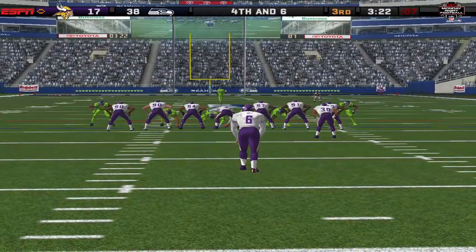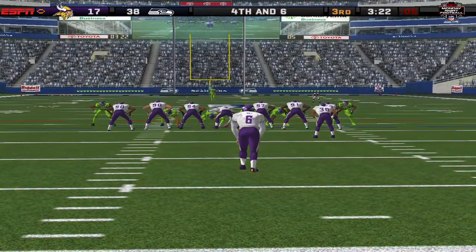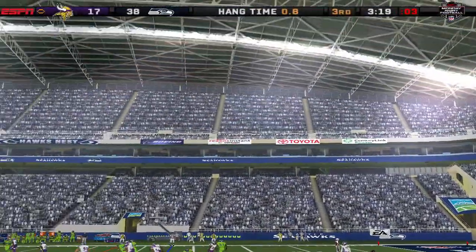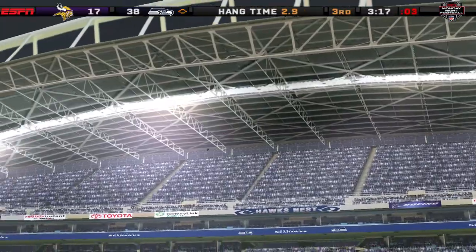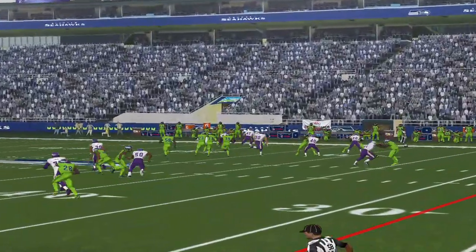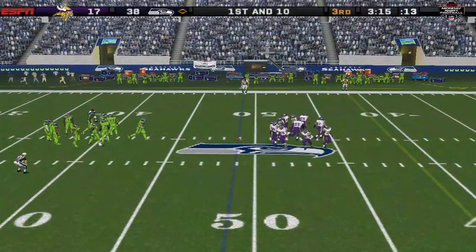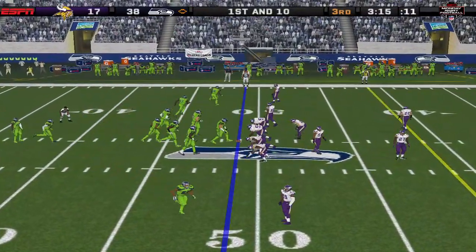Number 6 comes into the game for the punt. Moore is back to receive this kick. From the 49-yard line. First and 10, ball on the 49-yard line.